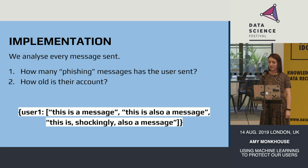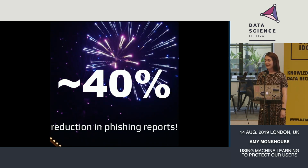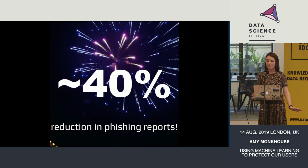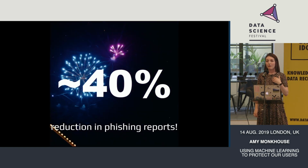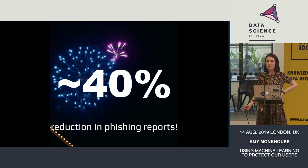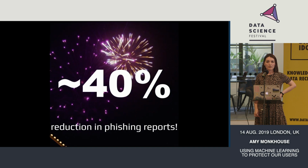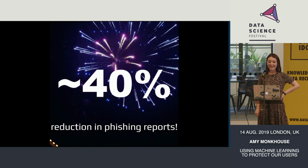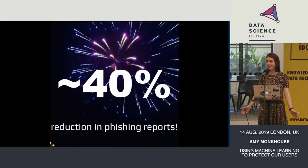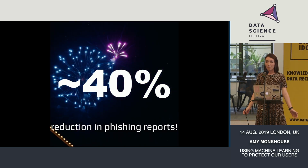So does this actually work once we put it into production? And yeah, it did, yay. Pretty quickly, reports went down by about 30 to 40%. In the long term, we're consistently banning about 10 users a day for phishing, which doesn't seem all that much, but a few months ago, they could come in and message like 300 people overnight. That's 3,000 messages that we've saved, and 3,000 users that we stopped from being open to harm.